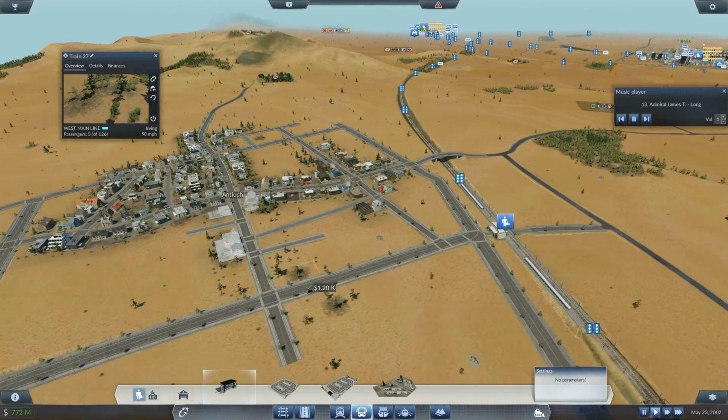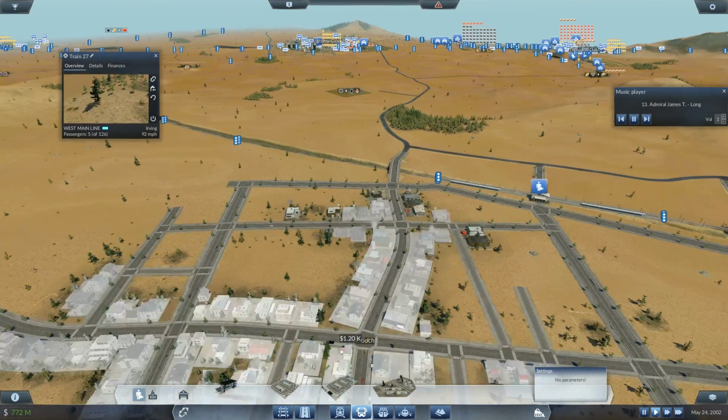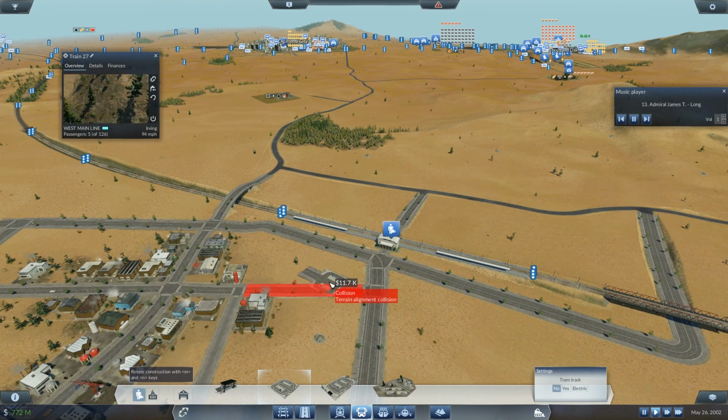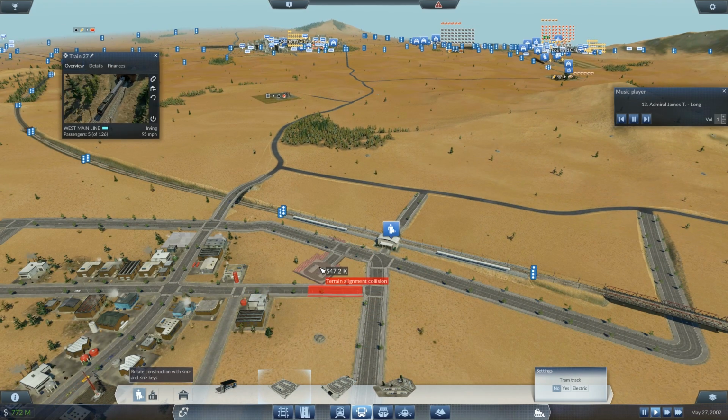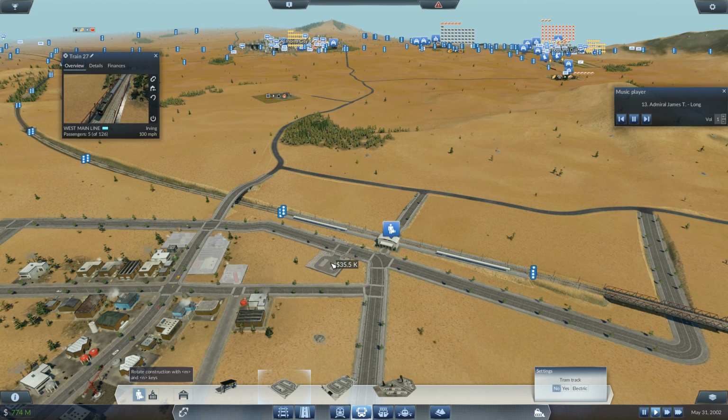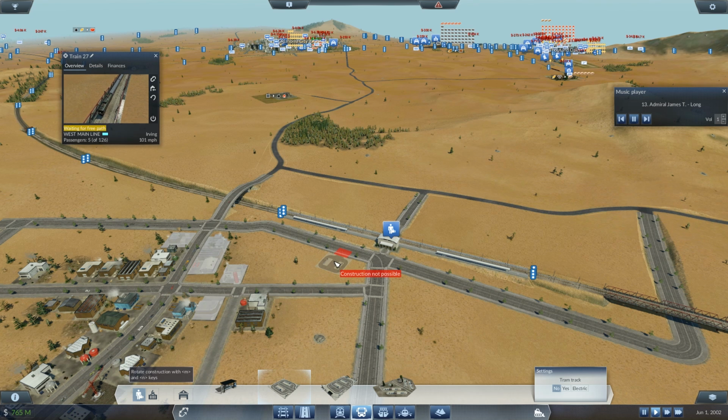Oh, we got to put in a tram depot first, don't we? Today at the tram depot, we're putting in a 2-starter. 2-platform. That's what I'm wanting to say. 2-stop. A 2-stop station.